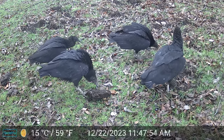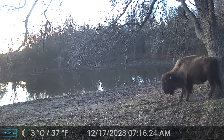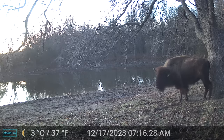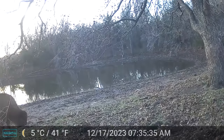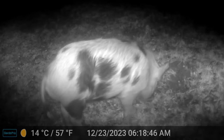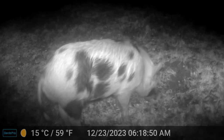So everything that we've seen here at this camera, just in this specific part of Pasture 3 facing the pond, we've seen buzzards, skunks, pigs, and bison, and deer, all in one area, all caught on the same camera. Take a look and also listen in as this pig, which I think is a boar, is eating some of the native pecans that have fallen from the tree here recently.